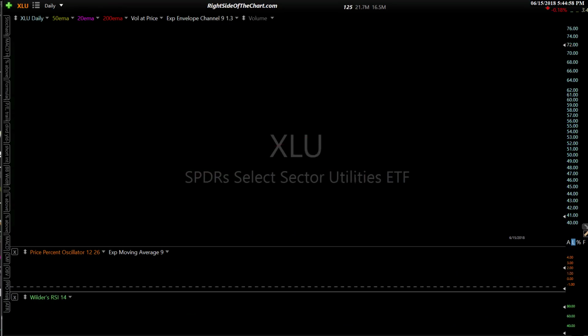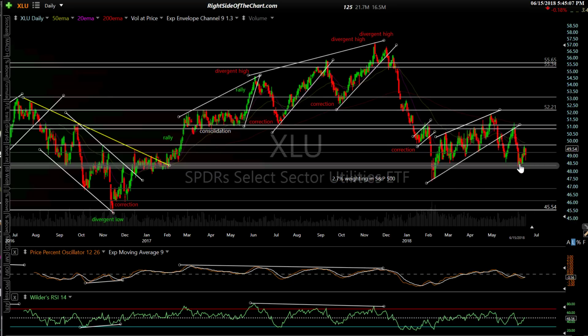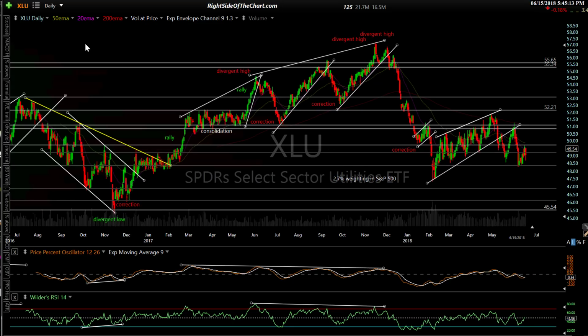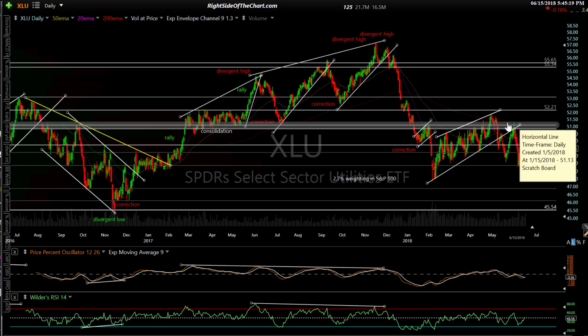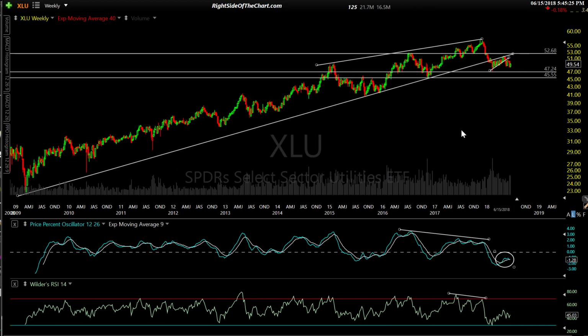A couple more and we're done. XLU utilities, obviously rate sensitive. They had a breakdown here, came up, back tested this trend line or this price channel from below, impulsive sell off, and I'm neutral on these. I think most of the rising rates have been priced into these guys. If you have some utility stocks and you're looking for an all-weather, diversified portfolio, I think there's some buys in that sector right now.